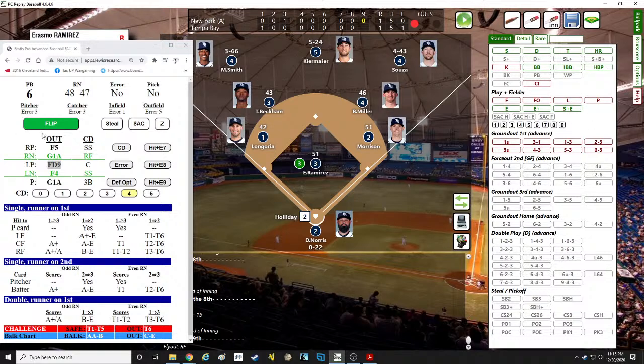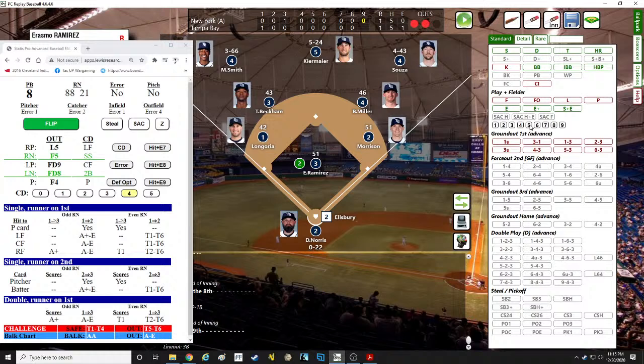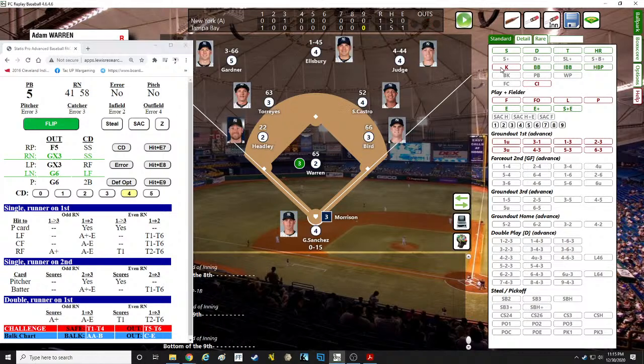Matt Holliday could end this really quickly. And 8 is coming off Holliday's card, but an 88 is way out of range. That's an RP, and that is a liner right at the third baseman. And the Yankees, Jacob Ellsbury. 2 solo home runs are all we have to show for things today. 5, that is Ramirez's card versus the left-hander in a 41, and that is going to be a strikeout to end the top of the 9th.